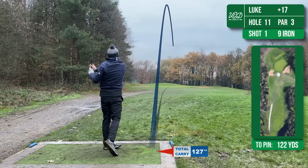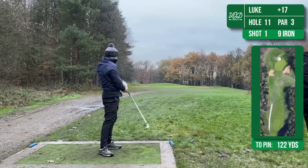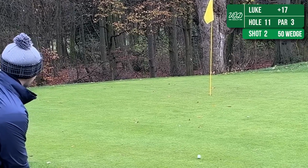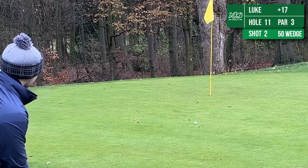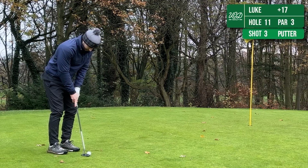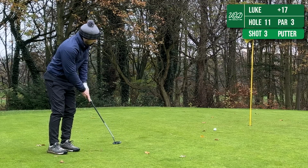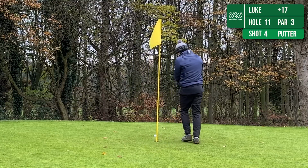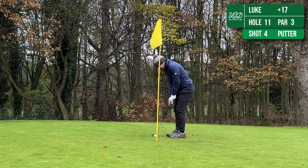Hole 11 then is a short par 3, 122 yards. It's usually a pretty easy hole, this one, but again I've hit the green and it's bounced off. This has left me a 50-degree wedge chip towards the pin. I didn't hit this one hard enough, leaves me a longish par putt. Never really looks at dropping, and means I can tidy up for a bogey.